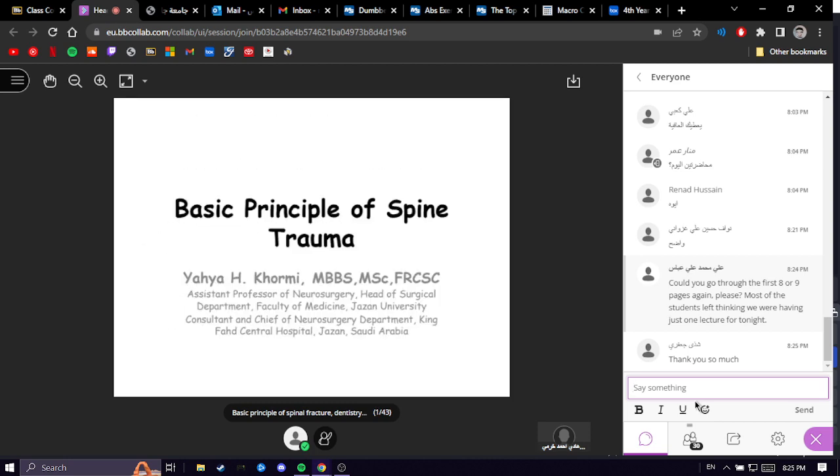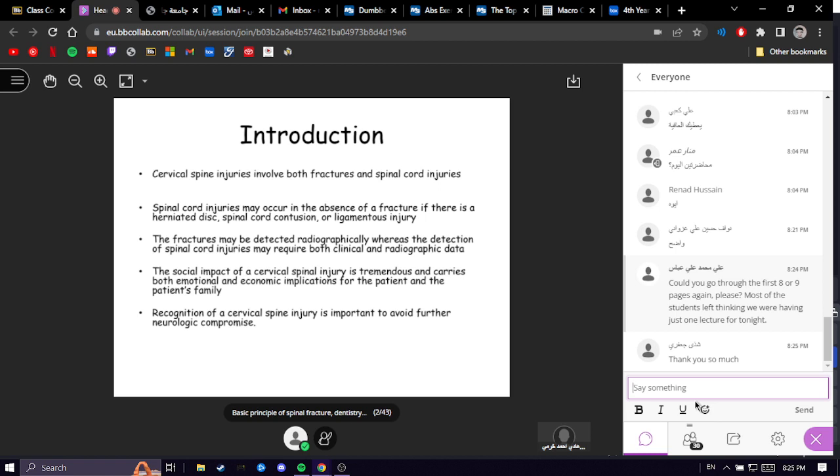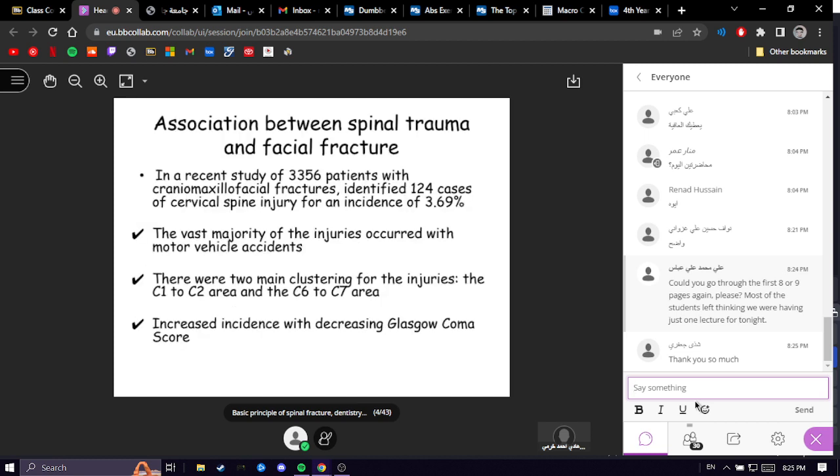I think in general, I tried to summarize. I said cervical spinal cord injury is really bad and devastating, and we have to recognize its presence, because if we do not recognize it, you could introduce spinal cord injury to the patient, and the patient will be paralyzed for the rest of his life, and that's devastating for everyone. You have to know there is an association between spine fracture, head injury, as well as maxillofacial fracture.